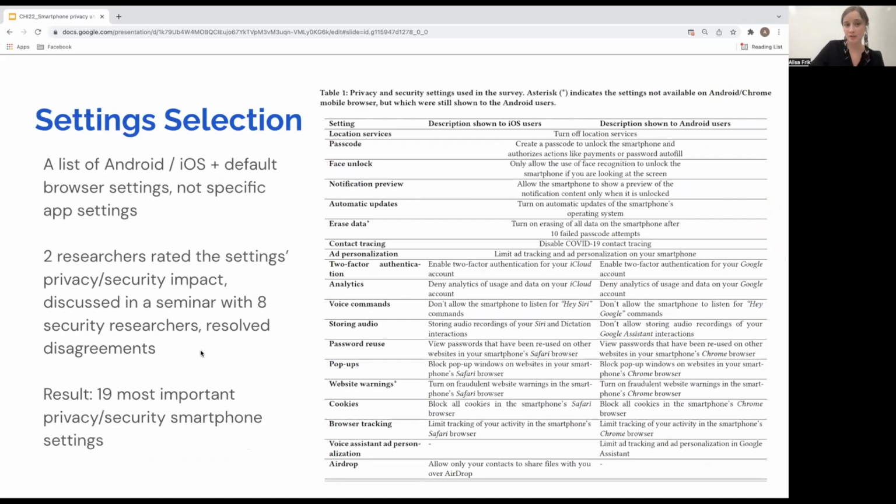To select settings for our study, first we created a list of privacy and security settings available in the latest versions of Android and iOS in August 2020, when we were preparing for the study. Because of the heterogeneity in use and settings availability in specific apps, we didn't include app settings in our analysis. To achieve more generalized results, instead, we focused only on the settings provided by the mobile operating systems and their default browsers, Safari for iOS and Chrome for Android, being the most popular mobile OS among the users.